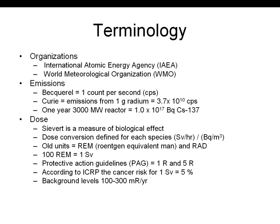The old units for emissions are curies, and the nuclear scientists as well as the meteorologists are switching units around. We mix up hectopascals and millibars all the time. They're doing the same thing. They might express emissions in curies, or they might express emissions in becquerels. A curie represents the amount of emissions coming from a gram of radium, and in comparison to a becquerel, it's 37 billion counts per second. So it's actually a very large unit in comparison.